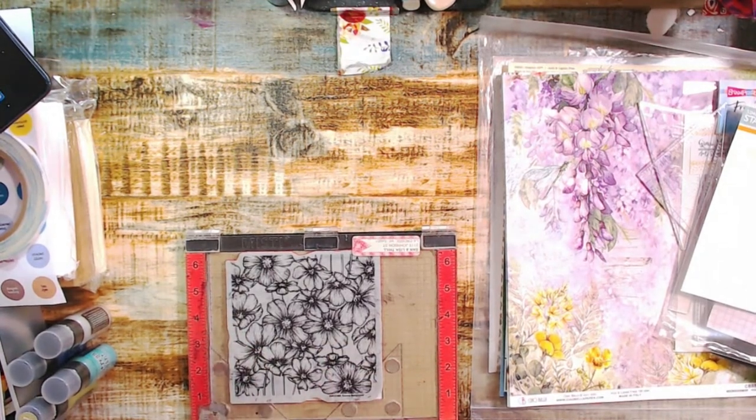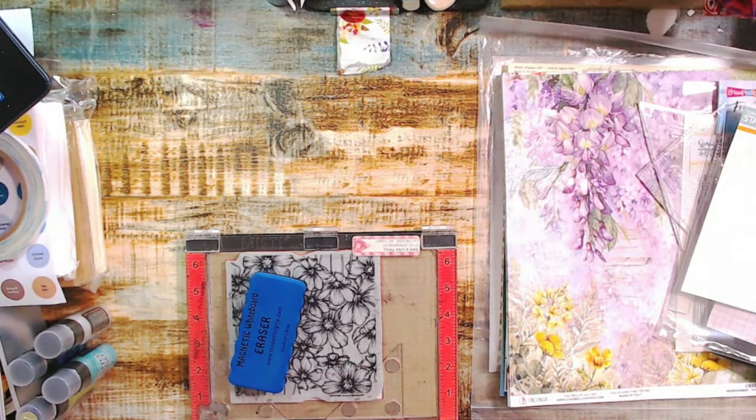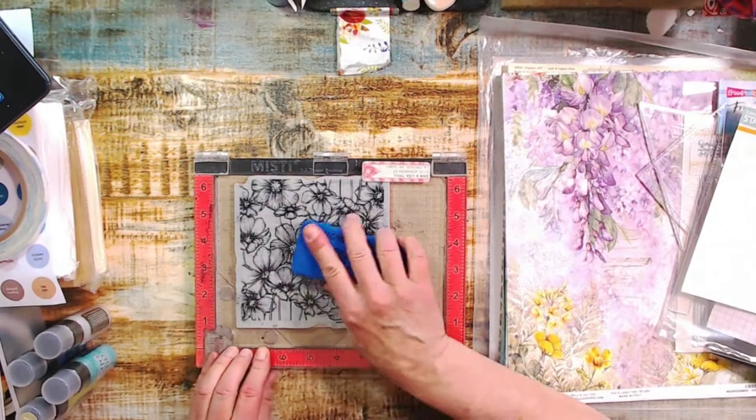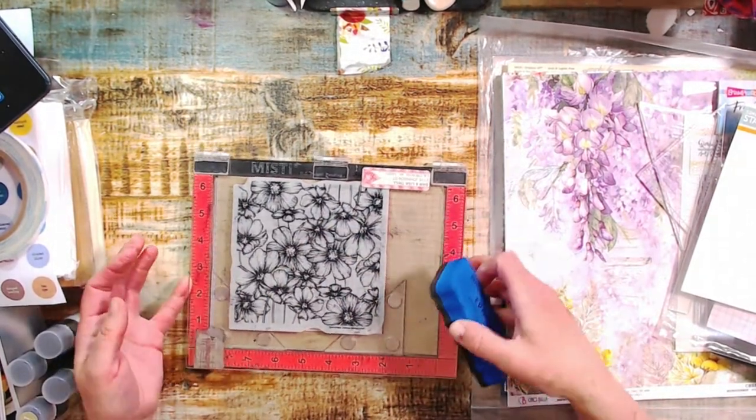And of course, I'm going to use my really great idea of using a dry erase board eraser on this. You go ahead and use that so you can get a great impression with your ink. This is what I've got, a magnetic whiteboard eraser. It doesn't have to be magnetic, but then you would go ahead and rub over this, and it's going to give you a great, great impression.